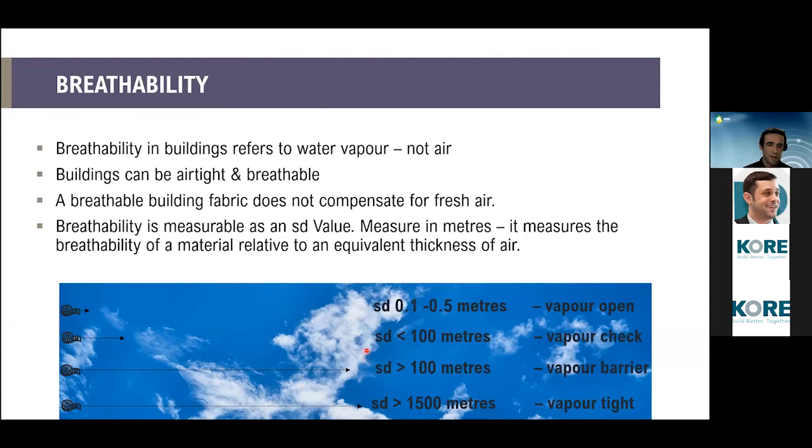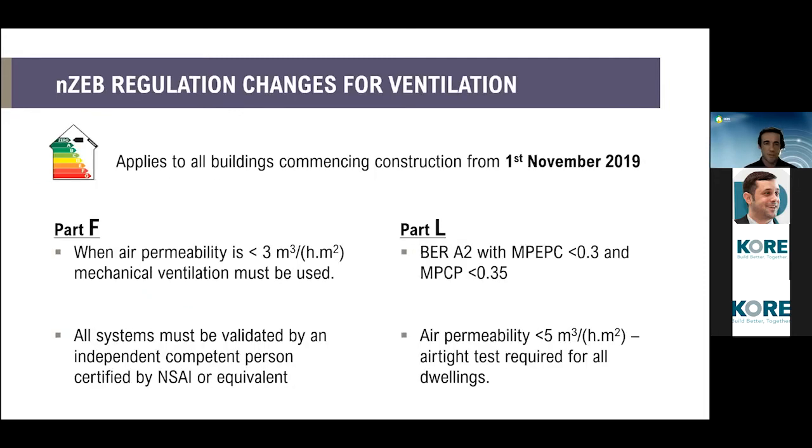An sd value measures the breathability of a material relative to the equivalent thickness of air. So the more breathable the product, the lower the sd value. If it's vapor tight, it's less breathable. On the key changes for NZEB for Part L, overall our air permeability has been reduced to 5. So we need to build below 5 meters cubed per hour per meter squared.